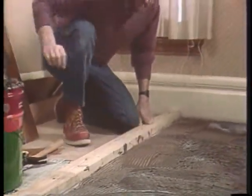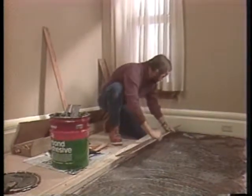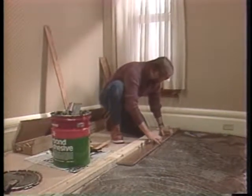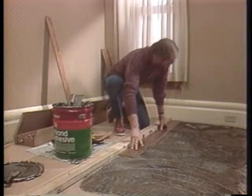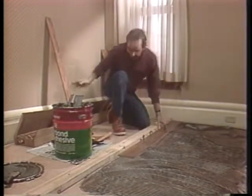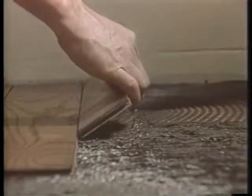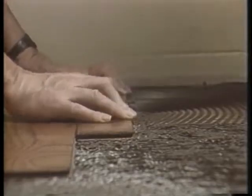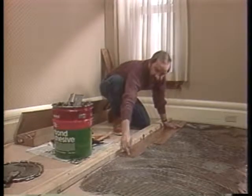Well, it looks like this adhesive is ready to go, so I'm going to start installing this first plank. And it just goes right up against our straight edge, up against the baseboard. Press it down into the glue. And we're ready for our second piece, which is now going to be the 3-inch wide piece. Fit the tongue of this piece into the groove of the first piece. And the end of this board wants to be at least 5 inches away from the end of this one.